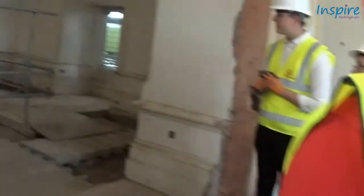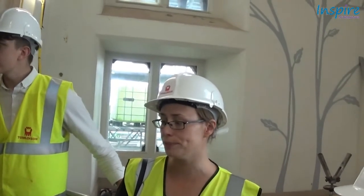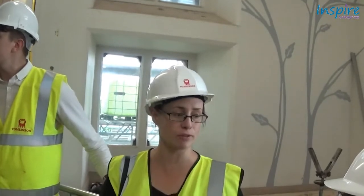What we're going to do here is reinstate a stained glass window that was here when the museum opened in 1878. It was commissioned for the royal opening, and that was in situ here until about the 80s, and then it was taken away and put in storage. So we're spending a lot of time getting that conserved and made to look really beautiful again.